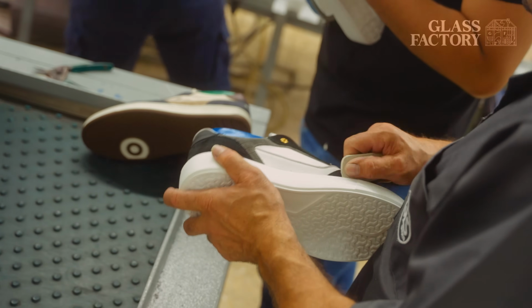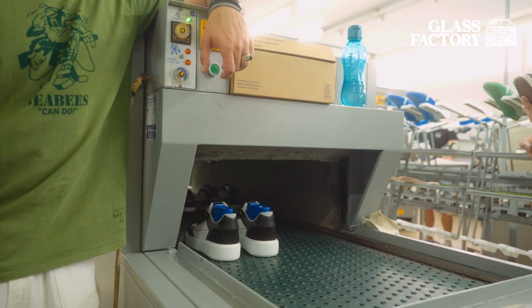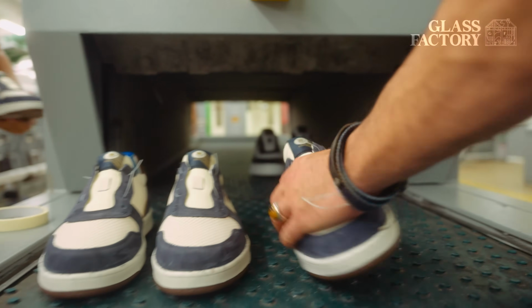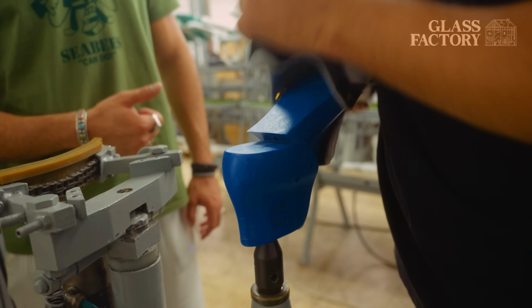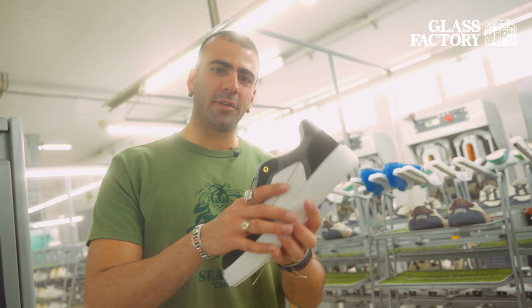So what he's gonna do is take the glue off, and he's gonna put it in the freezer to block everything, fix everything. So the shoes just came out of essentially a freezer, which locks everything in place. And now he's taking the last and he's placing it onto this machine. And he actually removes that last. The shoe can finally breathe again. And now they're ready to be taken to finishing.